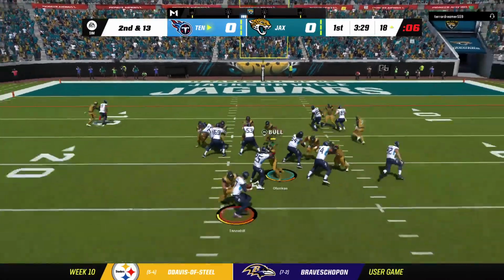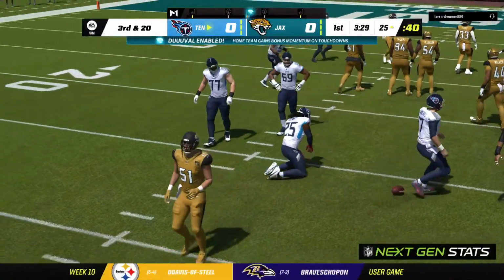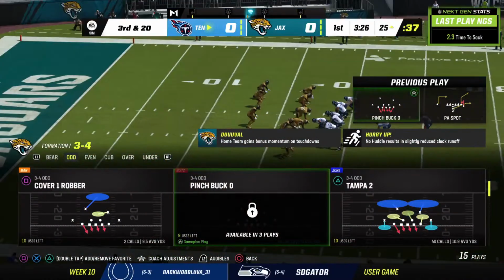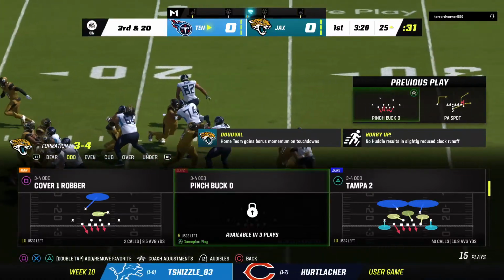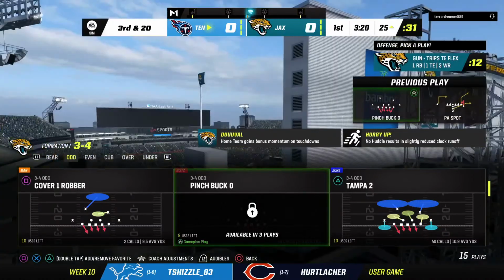Now a play fake, and it's Tannehill. Under a heavy rush, and down he goes. It'll go in the books as a 7-yard loss on the sack, and it's third down. Now talk about a rhythm breaker right there. They've been moving the ball well. Drive started beautifully. That one's going to hurt.